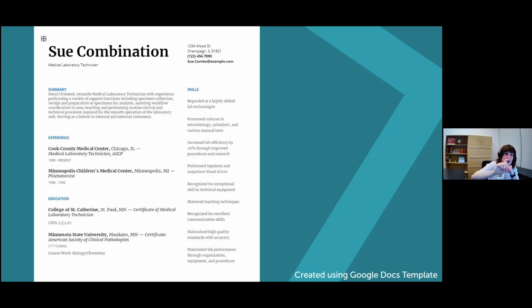So it worked for him in that way because he used the skills as more like one or two word examples of areas he was good at. Okay. So it worked for a bulleted list there if you're not used to the whole table setup.